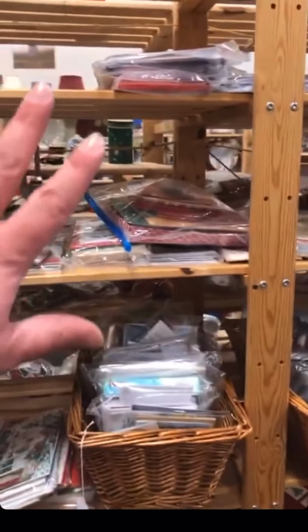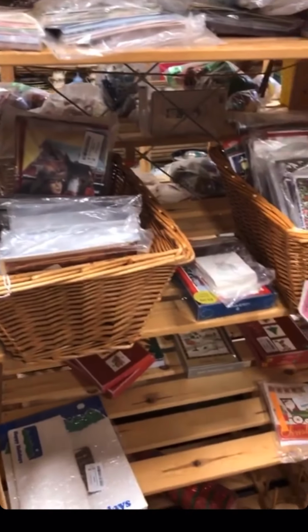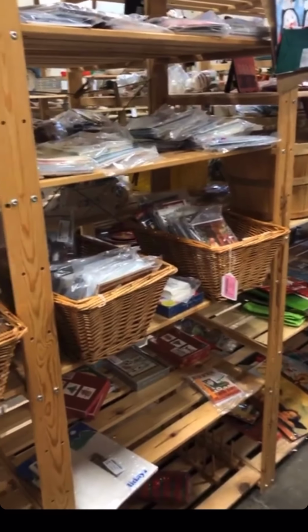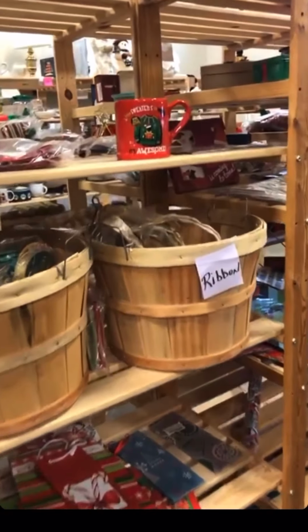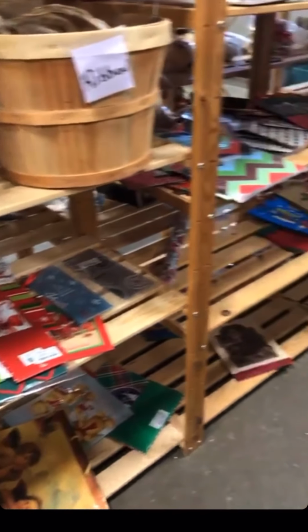So they have tons of holiday cards here, which I think is great. I need to look through them again. We never do Christmas cards. We haven't for so long. And so next year I do want to do them, and I want to do pictures. So I probably will not thrift any, but I have thrifted them in the past.